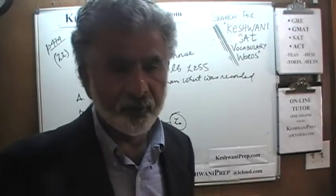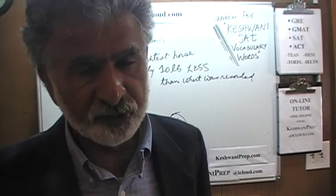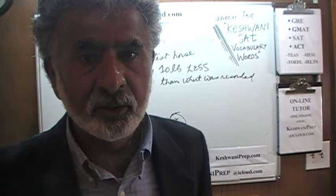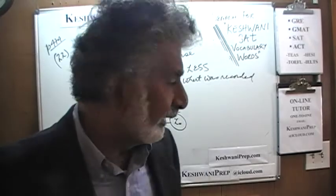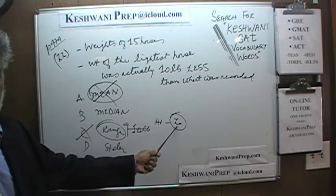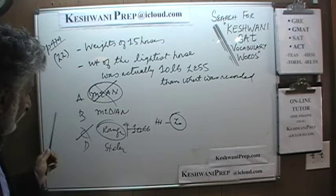Of course, standard deviation is affected, because standard deviation measures deviation from the mean. So standard deviation here is definitely affected for two reasons. One, because the average has changed. As a result of this error, we did not use the correct average in calculation of our standard deviation. The average has changed, which means the deviation of each of the observations from the mean has to be redone, because the mean itself has changed. That's one reason. And the second reason is that the deviation from the mean of the lightest horse is much larger than what was recorded, because the lightest horse was 10 pounds lighter. Anyway, you get the idea.